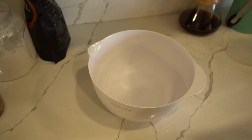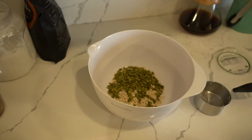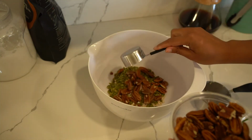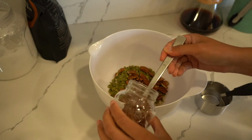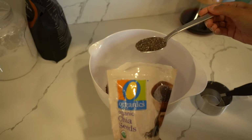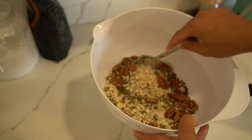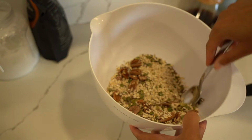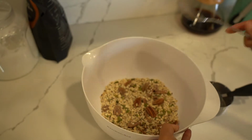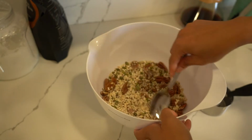For my granola base, I'm gonna do 1 cup of oats, a 1/4 cup of raw pumpkin seeds, I don't know, 1/2 cup of pecans. I'm also gonna do a couple spoonfuls of flaxseed and a couple spoonfuls of chia seeds. Just gonna give that a stir real quick to see that I'm liking my ratio of oats to nuts. I think I might add a little bit more pecans. I just really like granolas that are heavy on nuts and seeds because they're very filling.